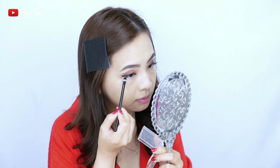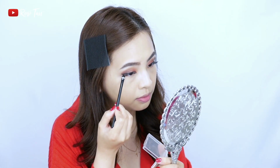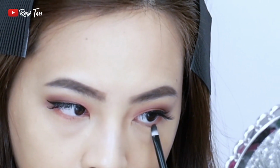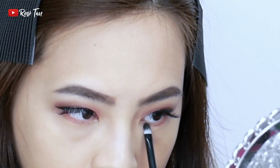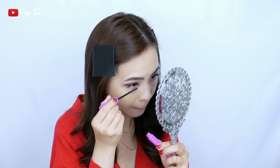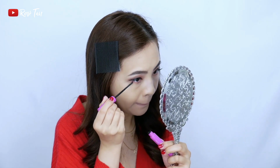And nakalimutan ko maglagay kanina ng eyeshadow sa lower lash line. I'm using the same shade na ginamit ko pang base. Next, maglagay din tayo ng mascara sa lower lash natin.